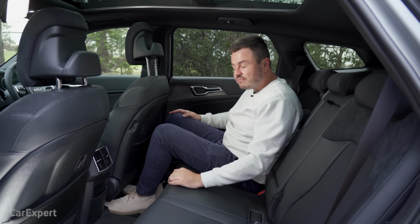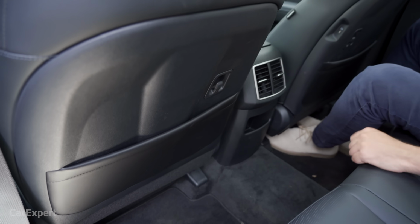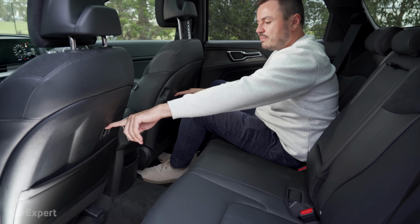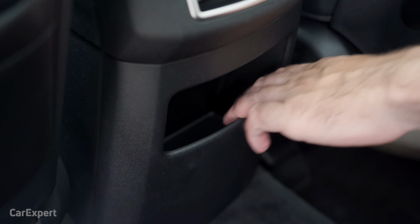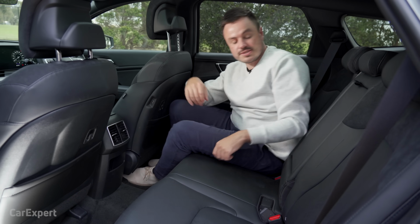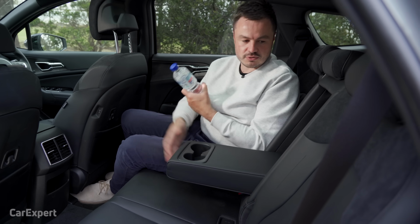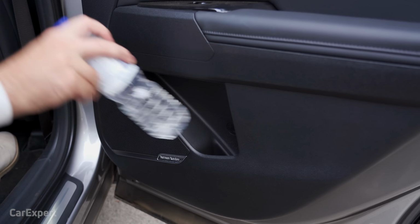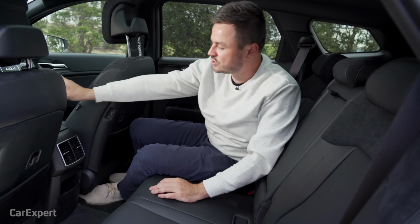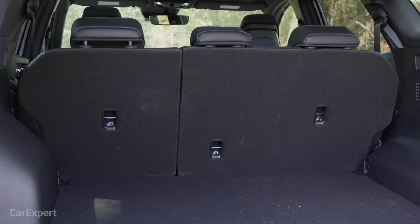In terms of other creature comforts, you've got this awesome panoramic roof here on the GT-Line. You've got map pockets in the back of the seats with hooks on the back of each seat. Air vents, a little bit of storage down the bottom here, 2 USB-C ports for charging your devices. Over here you've got a center armrest with 2 cup holders, holds the bottle without any dramas, and then this will live inside the door easily as well. You've also got 2 ISOFIX points on the outboard seats and then 3 top tether points.